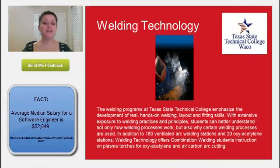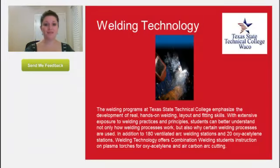And then the final area of TSTC's dual credit workforce program is in the area of welding technology. The welding programs at TSTC emphasize the development of real hands-on welding layout and fitting skills with extensive exposure to welding practices and principles. Students can better understand not only how welding processes work, but also why certain welding processes are used. In addition to 180 ventilated arc welding stations and 20 oxyacetylene stations, welding technology offers combination welding students instruction on plasma torches for oxyacetylene and air carbon arc cutting.